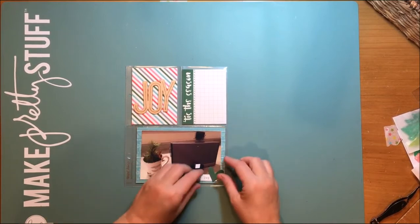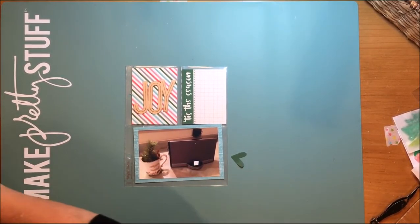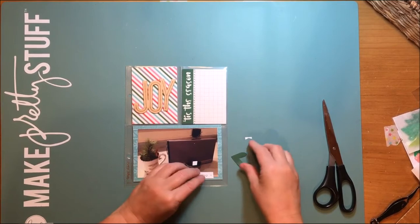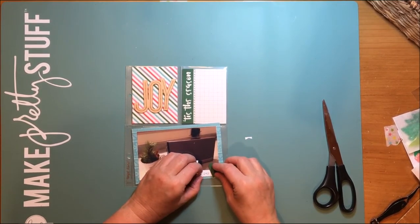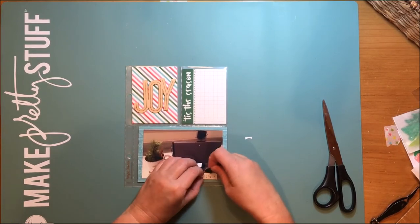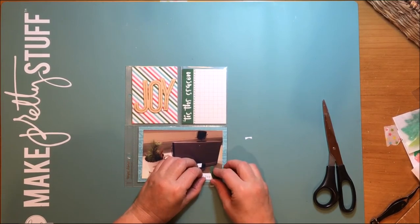Okay, so I like that. What I'm going to do though is cut this down just a little bit, because the edges are showing here. And I think if I do that, they won't be. I'm trapping a little space there, but I'm going to live with it this time.